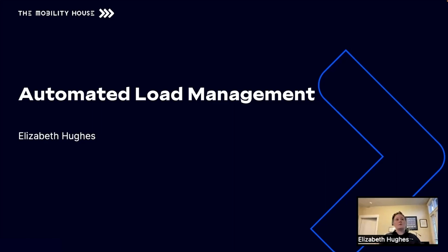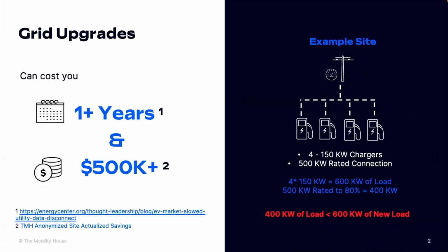As you probably know, we're experiencing a shift towards the electrification of transportation. And as we go through that shift, fleets are going to use more and more power. However, this shift coincides with unprecedented supply chain shortages in the same type of grid equipment that is going to be needed to allow these sites to have more and more power. The stark reality of it is, though, that an unexpected grid upgrade can cost you more than a year in project lead time delays, according to the Center for Sustainable Energy. And if you have to pay for a grid upgrade, it can cost over $500,000.